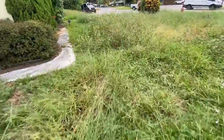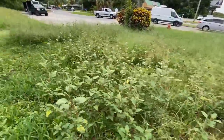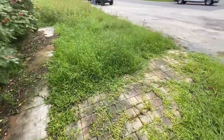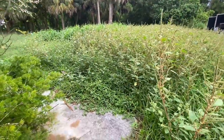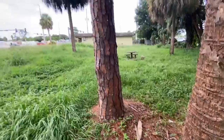But yeah, what do you guys think about this lot right here? Does it look out of control, or does it not look too bad? Because in real life, it was way worse than how it looks on camera, but that ain't nothing for old AP and Al Blades to take down, because we do this every day.